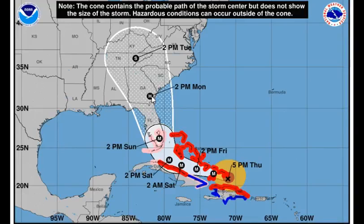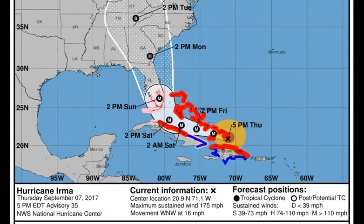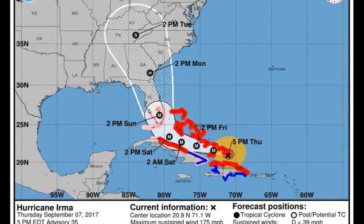But then she's going to take off and speed up, and by Tuesday afternoon, 24 hours later, she's up here in Kentucky. Not Kentucky, listen to me, Tennessee. She's up here in Tennessee, and she is a tropical storm. At this point, all the way up here in Tennessee on Tuesday at 2 p.m., she will still have winds from 39 to 73 miles per hour.